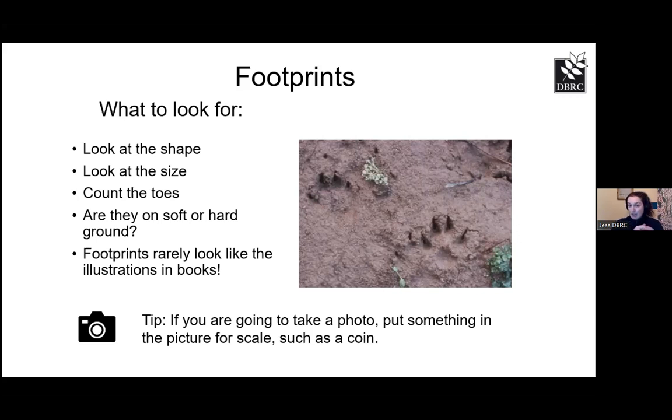So here's a tip. If you're going to take a photo for your reference, or you want to send it to us, which we'd love to see, put something in the picture for scale. There was a time when everyone kept coins in their pockets. I'm not sure with lockdown that's happened so much now, but a coin or a pen, if you've just got a biro or something that gives an idea of scale.